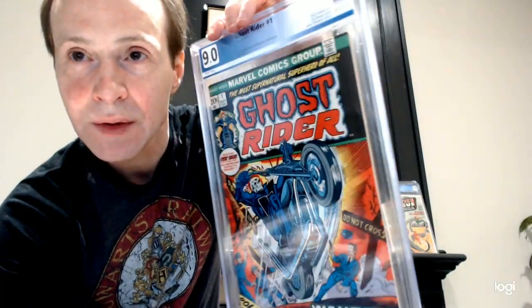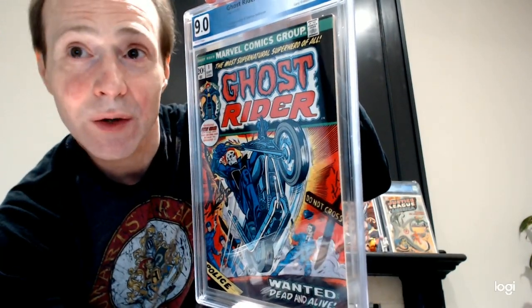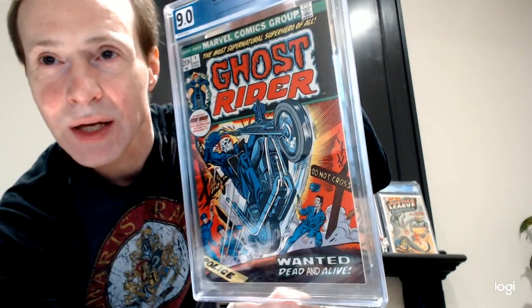And oh, this one turned out to be a nice high grade. I'm actually happy. I thought this was maybe a little lower, but I knew it was a nice book. And this is Ghost Rider number 1, and it's a 9.0. It was quite a nice book. I could tell that it was really solid. It's a 9.0. It's quite nice.